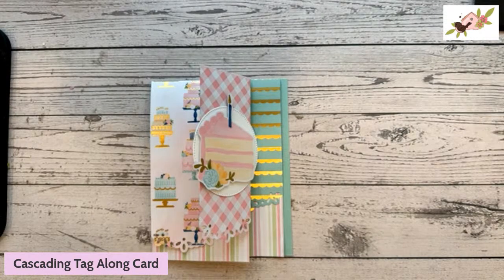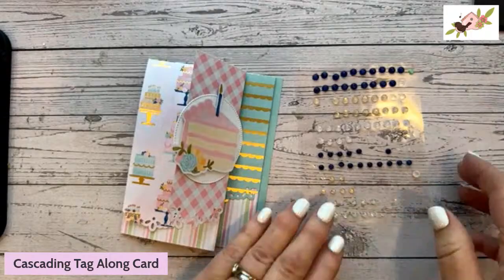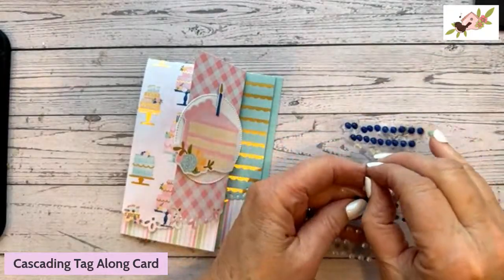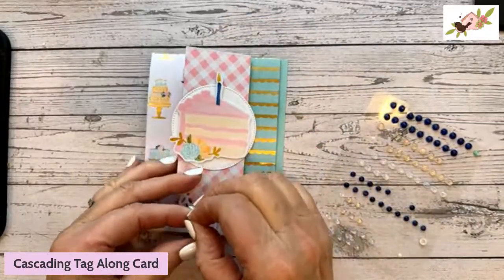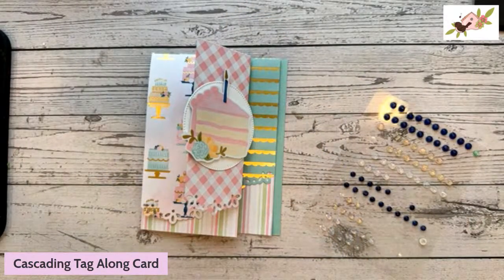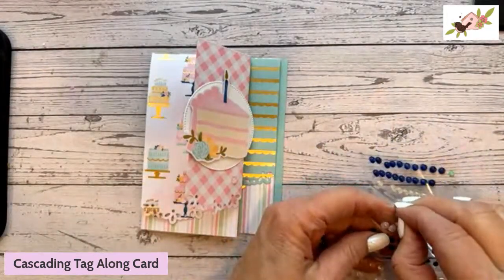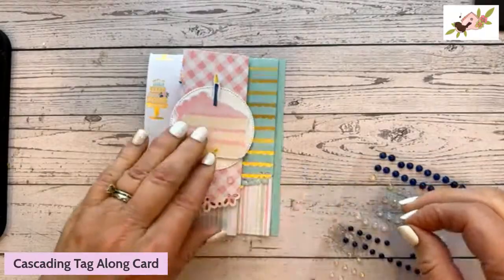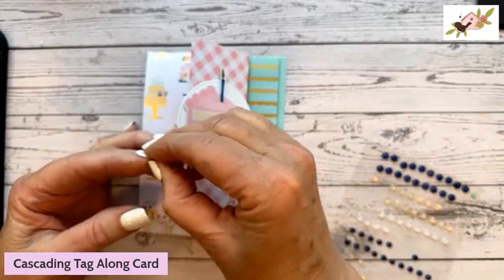Gems, what should I do with my gems? Ooh. Oh, I'll use these. I'll use the white ones on these, or the clearish whitish ones. Put one there. And then I think this was part of the Citrus Blooms set. Gold ones would be pretty too.